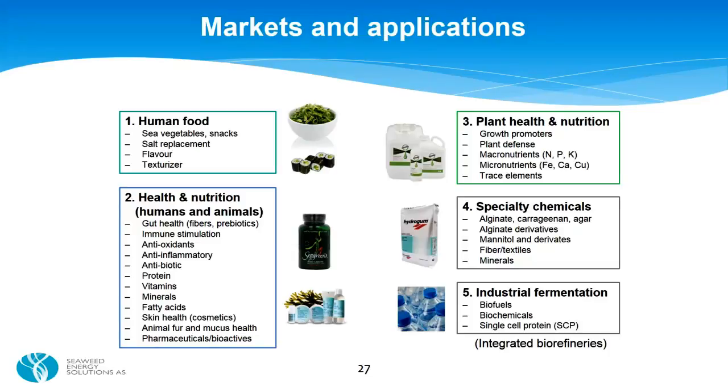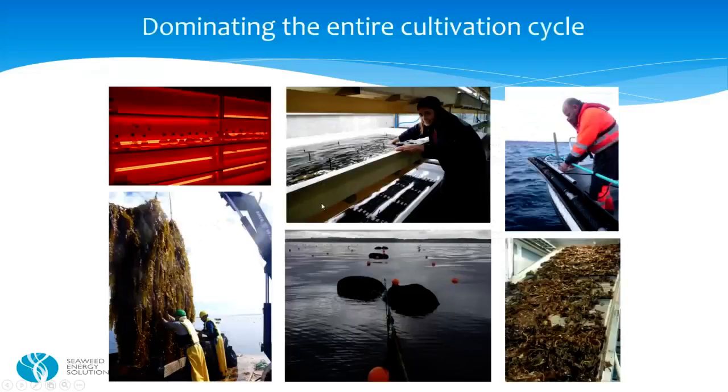The big challenge right now is to make seaweed cultivation economically sustainable, because you need a biorefinery approach. You need to take out the best bits here and there to make it valuable enough. That is the big challenge that the industry has at the moment.